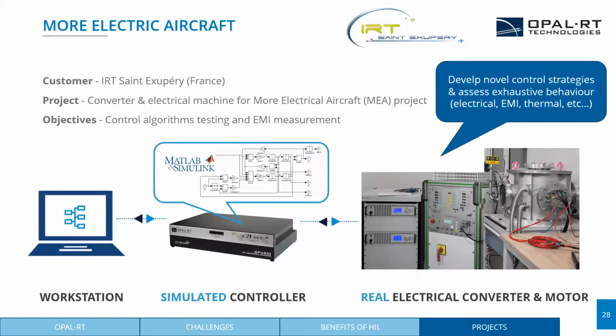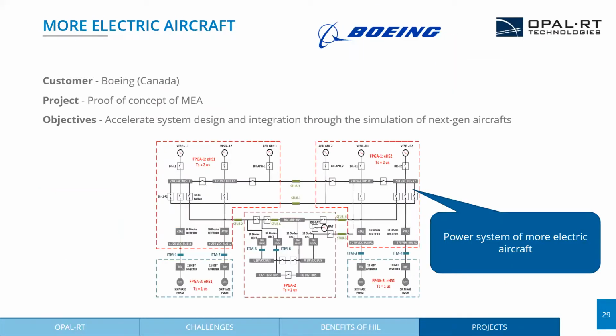We have as well this research institute in Toulouse, IRT, that is doing a lot of tests in the more electric aircraft project to assess electrical drives. They want to measure how a set of converters and electrical machines work on the ground, assessing not only the electrical behavior, but also the EMI behavior and thermal behavior. This is part of the research projects that are ongoing these times here in Toulouse for this future MEA project.